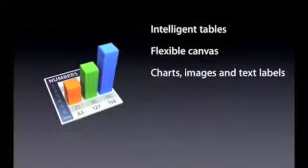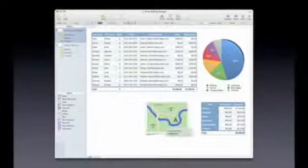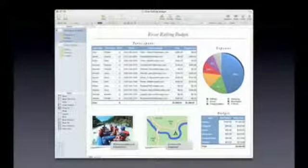I have charts and images and text labels, so I can add a chart very simply. I can move things around. I can add photos and diagrams and text. I can add titles. I can make just gorgeous looking spreadsheets very, very quickly. And I've got interactive printing.